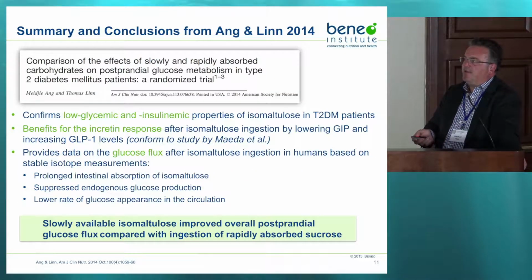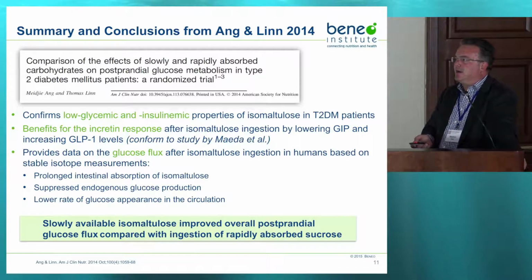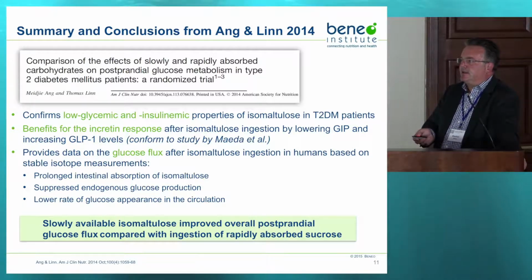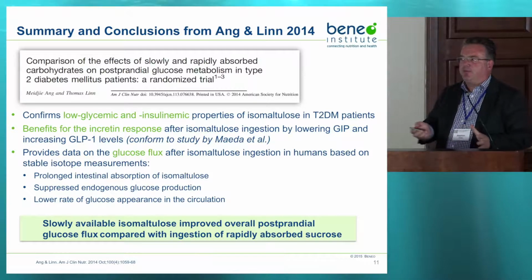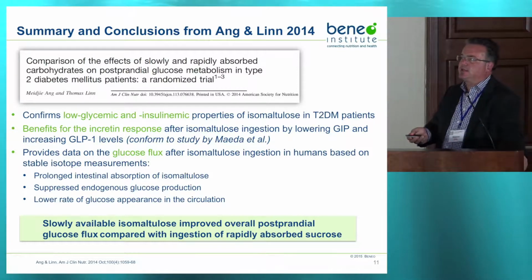The key findings from this study not only confirm the low glycemic and insulinemic properties of isomaltulose in type 2 diabetes, they also confirm the incretin response, the lower GIP and the higher GLP-1 level, so they confirm the study of Maeda. And this study nicely provides additional data to blood glucose measurements on the glucose flux after isomaltulose ingestion in humans based on stable isotope measurements.